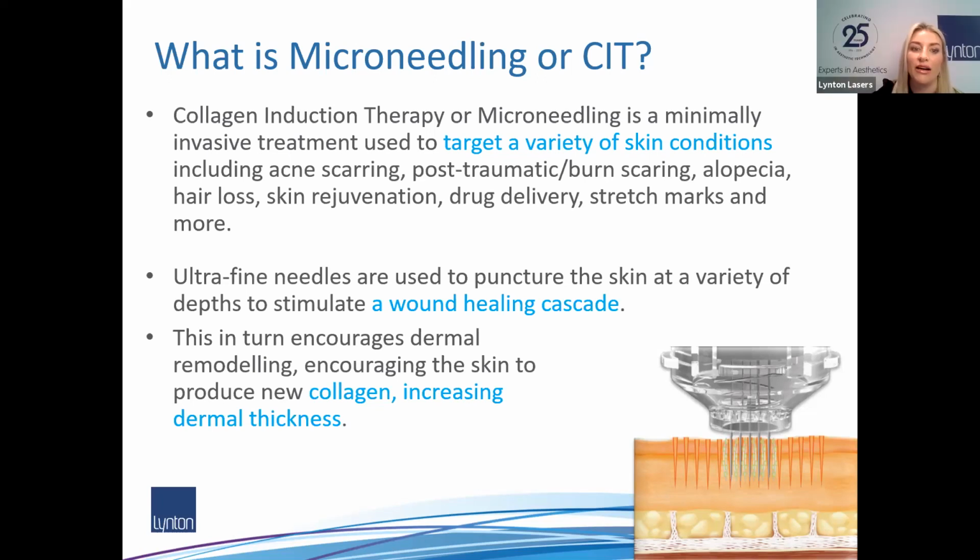Oh, there's a good question here about needle depth and medics or non-medics. So it's really interesting. We'll come back to that. We'll come back to that at some point. Okay.